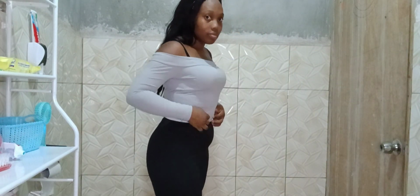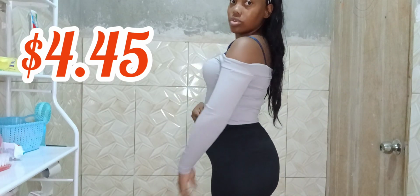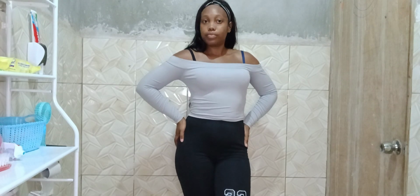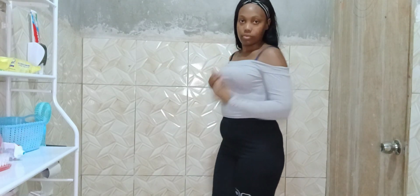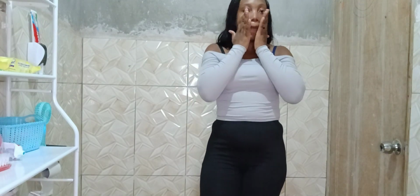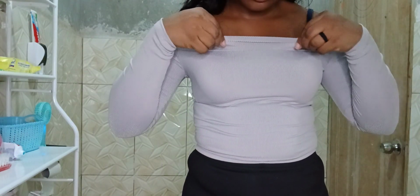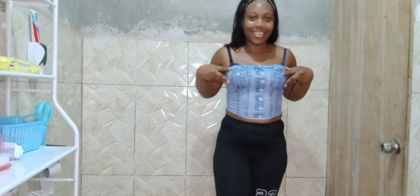Another stretchy top. This is an off the shoulder long sleeve. I'll try to put the prices up if I can find them. The prices go up and down, so they might vary between the time I purchased them and when you purchase them. So sometimes they're on sale, and then sometimes the prices go up. Who didn't know that about Shein?